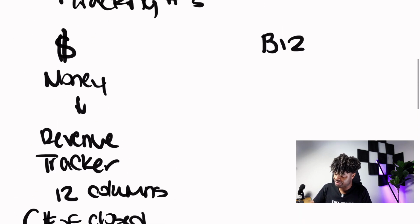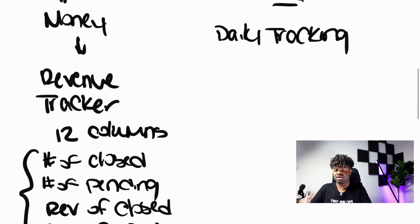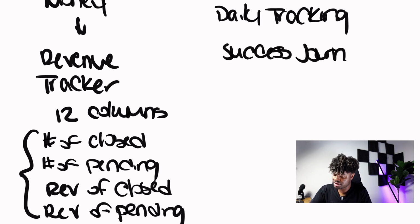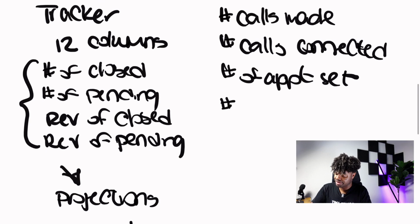Now, on the other side, we have the business tracking. On the business tracking, this is your daily tracking. When we think of numbers, this is what we are talking about on the daily tracking. The way that we do it, we have something called the Success Journal, and that's how we track our numbers daily. What we're tracking is number of calls made. We're tracking number of calls connected. We're tracking number of appointments set. We're tracking number of appointments attended.